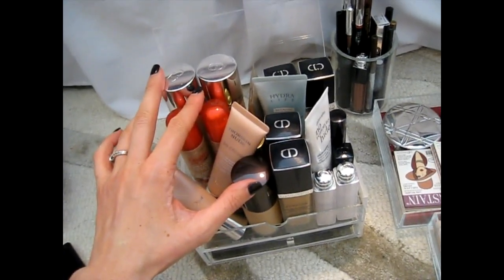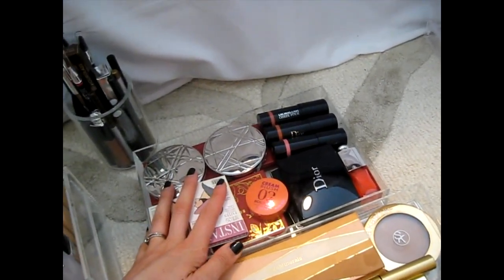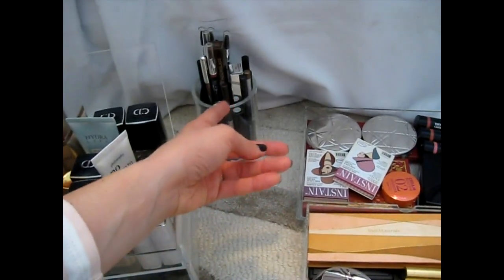Okay, next up are foundations, one of my favorite to play around with. Okay, so then it's blushes. I think there's just blushes, is it? I don't know. Yeah, oh, I love that. Okay, and then bronzers, and then whatever the heck is in there.